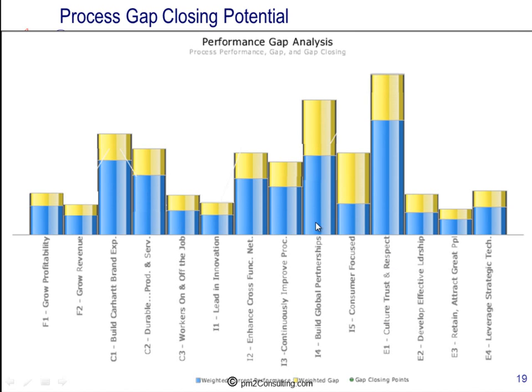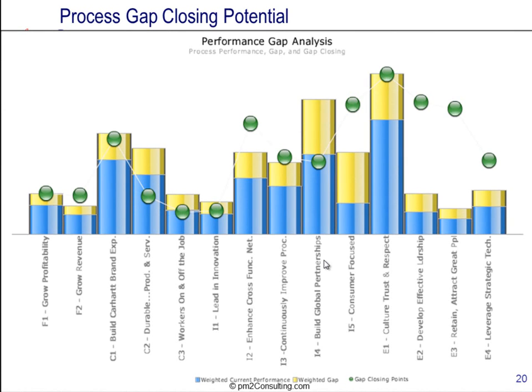The reason this becomes important is if we're going to launch a project, if you had $1 to spend, would you spend it on attracting and retaining great people with only a small gap, or building global partnerships with a huge gap? Obviously, you'd focus them here. So the final step in this alignment is we should do the same analysis with the portfolio of recommended initiatives, and we'll represent those by green dots. So we'll do the same impact analysis, and here's what we see.